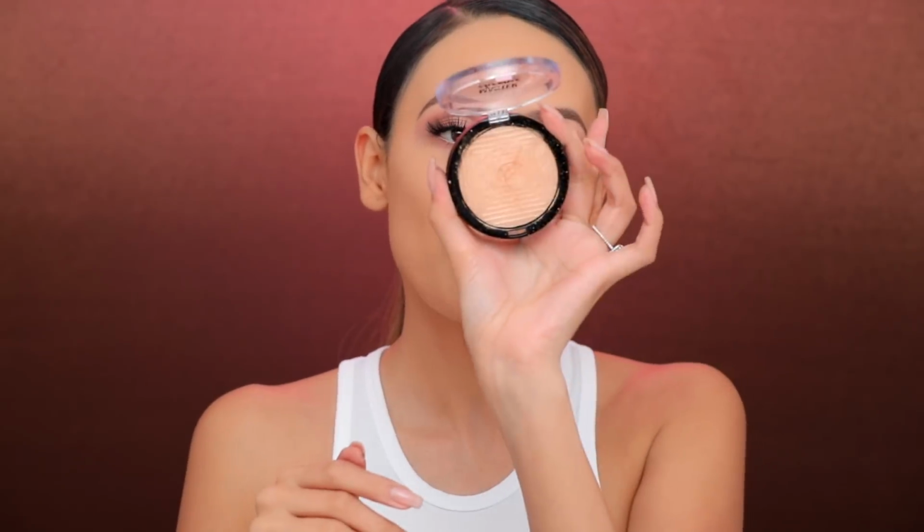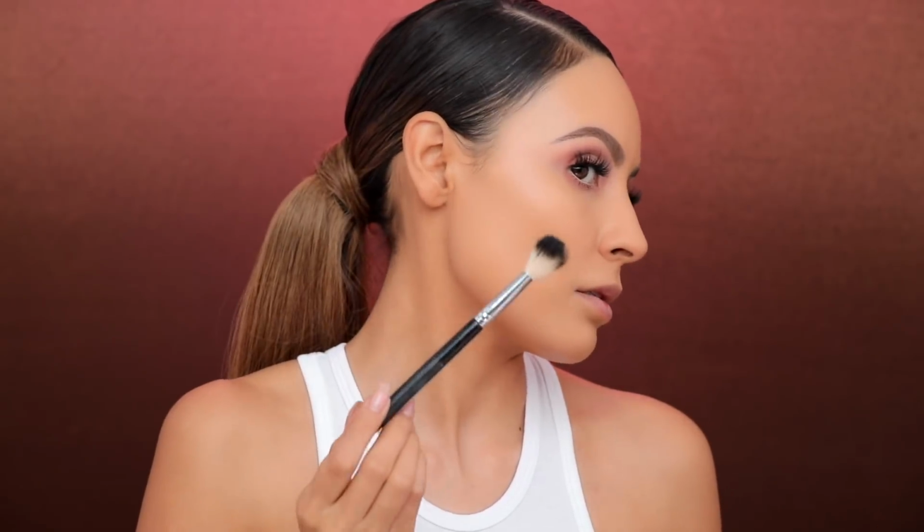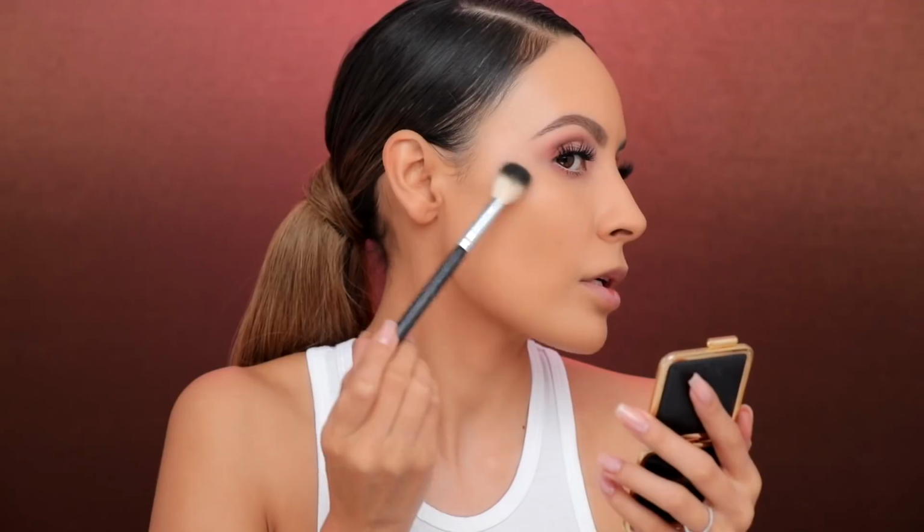Next, I'm gonna do the highlight. I'm gonna be using the Maybelline Master Chrome highlight today. This is one of my favorite drugstore highlights. I like to tilt my head and look to see where the light hits. Right here.